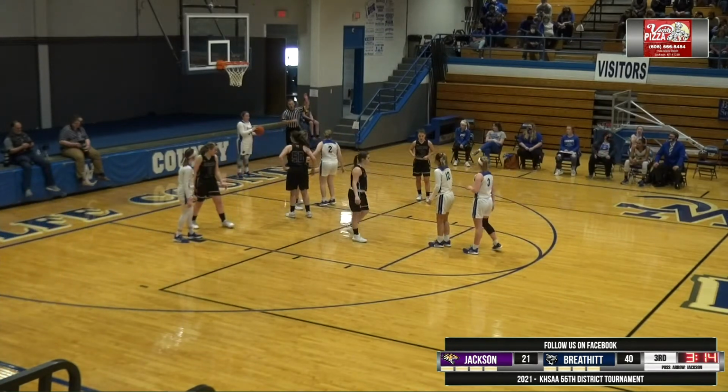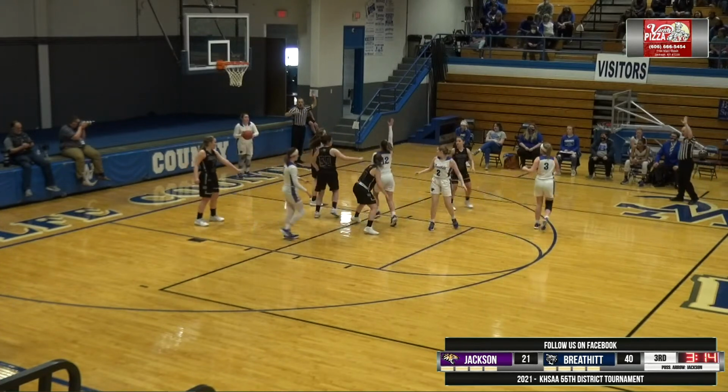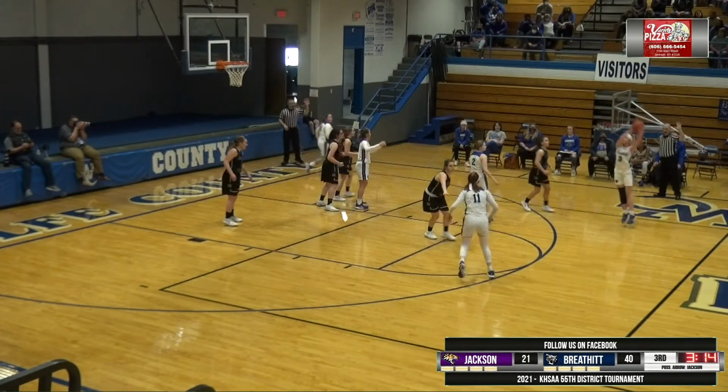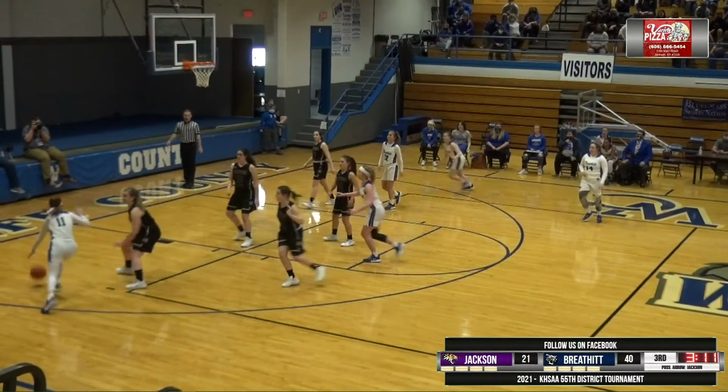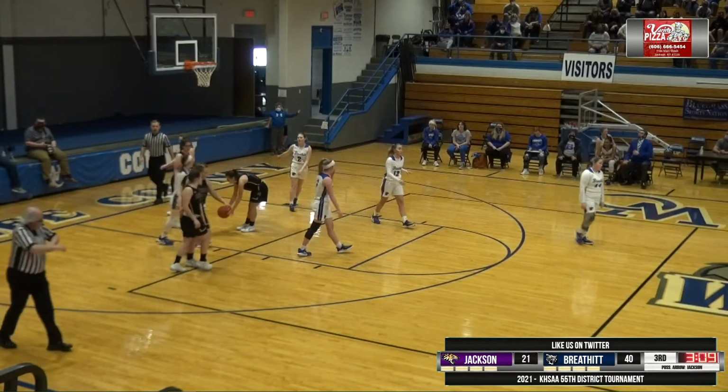I think that's 3 on Campton. She stays in the game for Coach Green. Clemens inbounds the ball up to Bush. Bush working against Riley Turner over to Maddie Haddix, and she took too many steps.